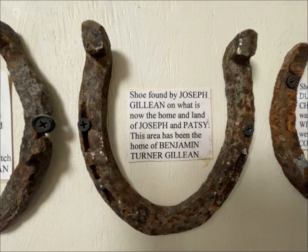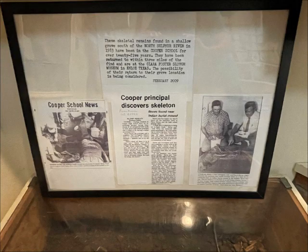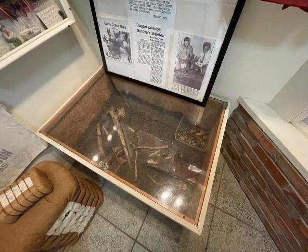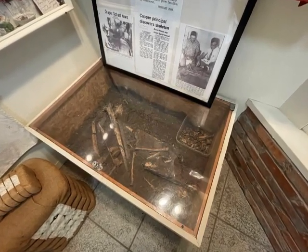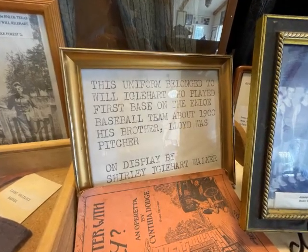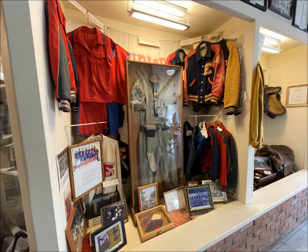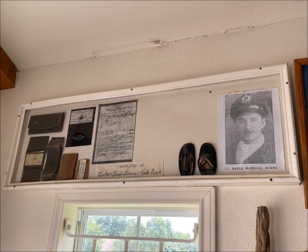That was really neat. And here at one of the farms, they ran into this Indian burial. And so they dug this up and preserved it. So that was really cool. I don't know about Indian religions liking that much, but there you go. They have preserved it. Here is, believe it or not, Enloe being as small as they were, they had a baseball team, and they preserved some of that memorabilia as well. And, you know, it just goes on and on and on.